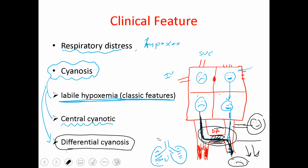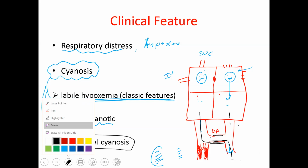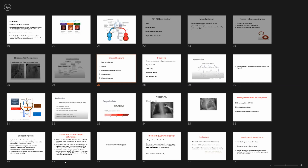Central cyanosis, what happened? Why in some cases might you have central cyanosis? Central cyanosis if your duct is closed. If there is no ductus arteriosus, let's assume for example premature closure of the ductus arteriosus.